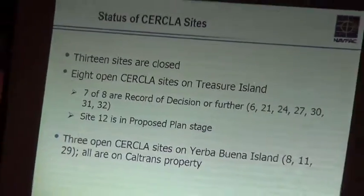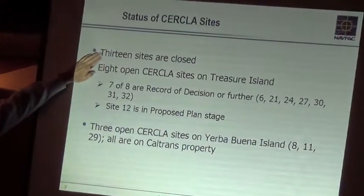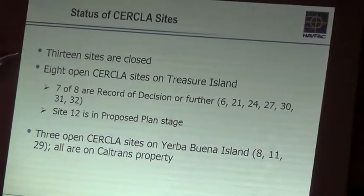Okay, so this is just a general overview. There are 13 sites that under CERCLA have been closed. A site is closed when you have a decision document telling you how to do the cleanup, and then you go out and do the cleanup, and then you document that cleanup with a completion report, and then you get regulatory approval, and then you can close out the site or continue to do some long-term monitoring to make sure that what you did is still effective. So we have 13 sites that fall in that category.